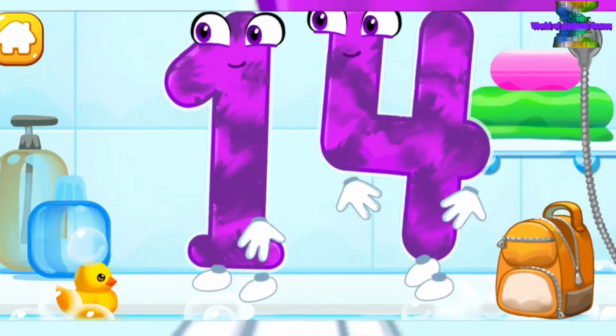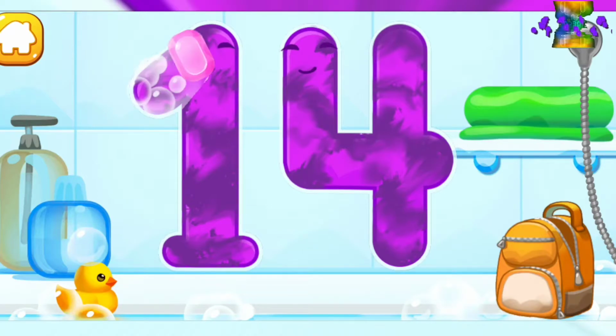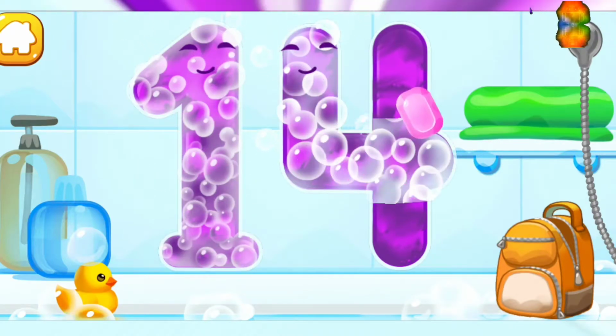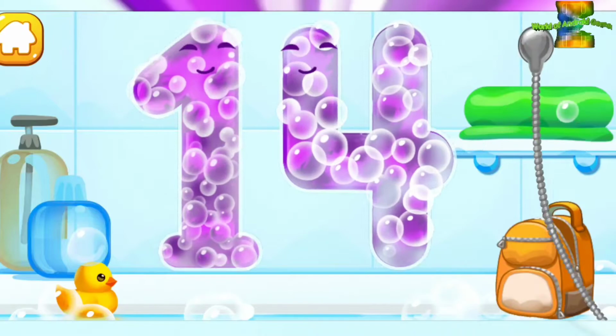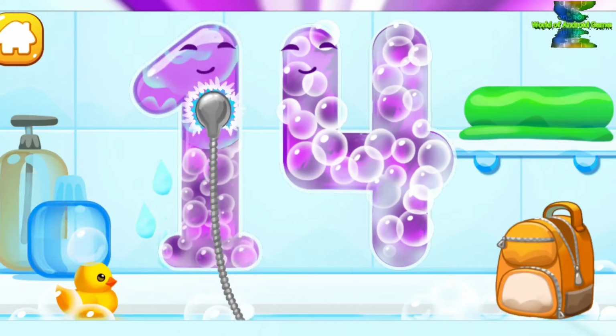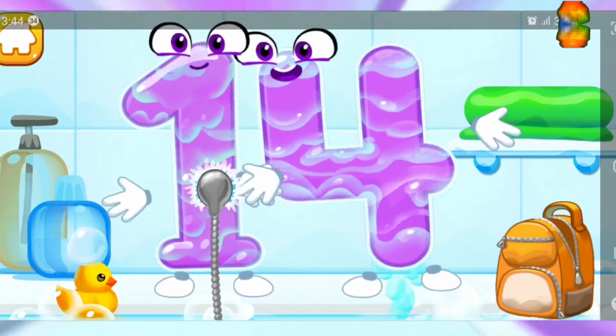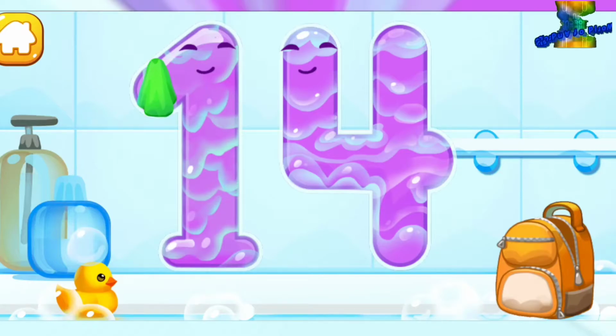Wash the number 14. First, apply soap on a number. Wash away the soap with water. Wipe the figure with a towel.